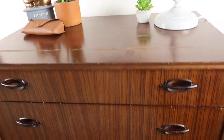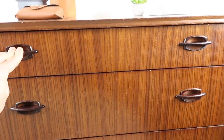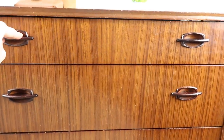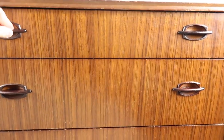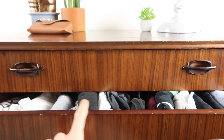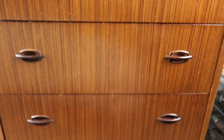But you know, it's all a bit rough and ready, but I really love these drawers. I really like the Bakelite handles that they've got going on, and they do glide in and out really nice and smoothly as well, which is always good with a chest of drawers, isn't it? There we are, Marie Kondo, eat your heart out. So, yeah, that's it.